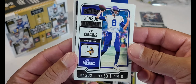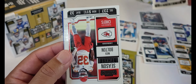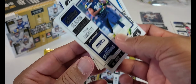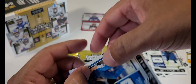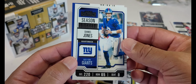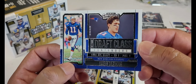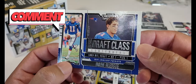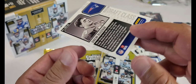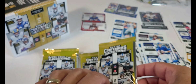Najee Harris. Kirk Cousins. Yeah, let's see how he does on his new team. Lamar Jackson. Is he going to finally make it to the Super Bowl? Oh, Nick Bolton, Chiefs. Put that there. Got Tyler Lockett. All these upside downs. God, I do hate when they do that. Aidan Hutchinson. Daniel Jones. Draft class contenders. What? Drew Bledsoe. They always got to throw in some throwbacks, bro. Look at that. 1993 NFL draft, round 1, pick 1. This guy was actually a beast when he played. And then you know who took over. It's over. The rest is history.